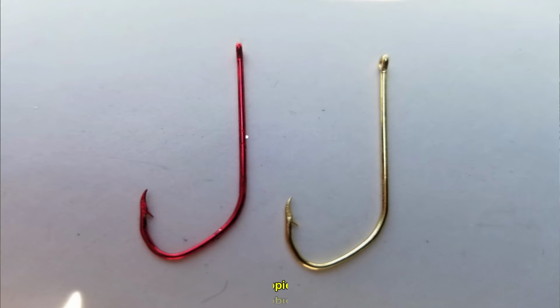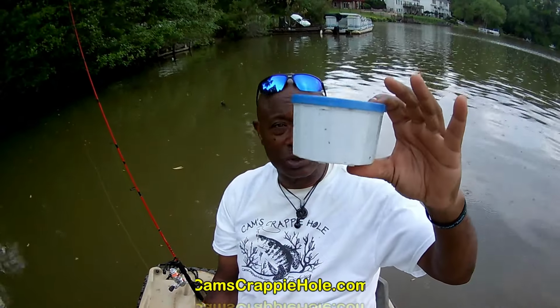Okay, and look what I got. I'm just running regular earthworms. You can get these from any bait and tackle store. Red worms, we just call them red wigglers.